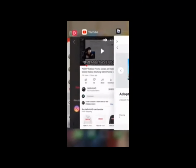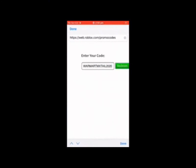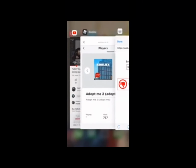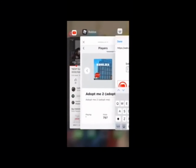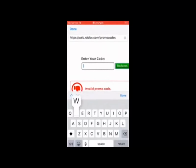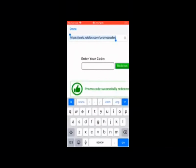Wait, how do you spell it? Walmart MX Tail 2020 redeem. Wait, what? Did I write it wrong? Wait, how do I spell this? Walmart MX Tail 2020 redeem. Successfully redeemed. Let's go on Roblox.